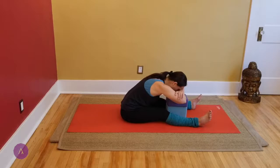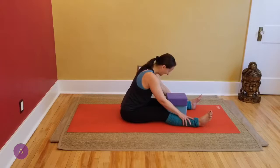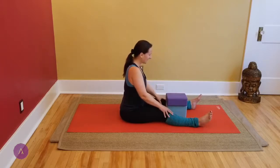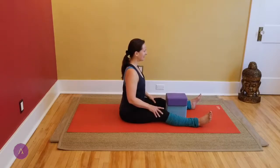Take a long, deep inhale. With your exhale, let go of your pose. With your next inhale, slowly come up. Lift your head up last and take your time. It might feel a little bit awkward or unfamiliar, so take your time, sit upright and pause again.